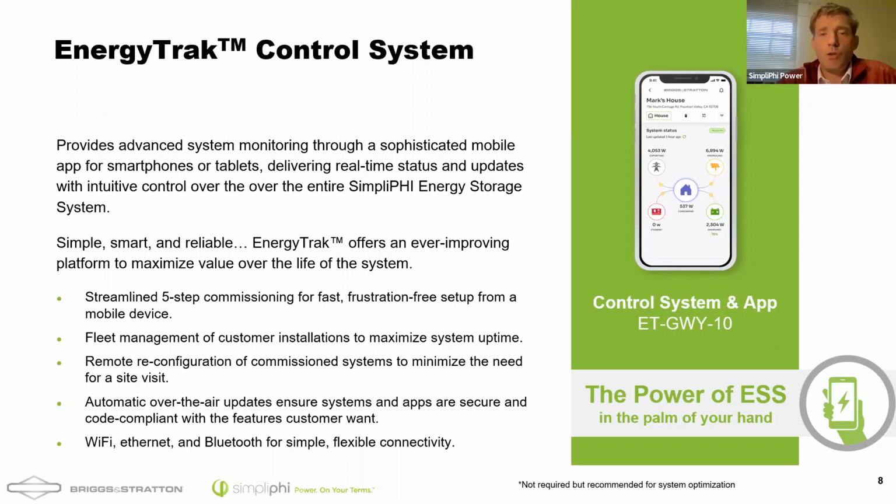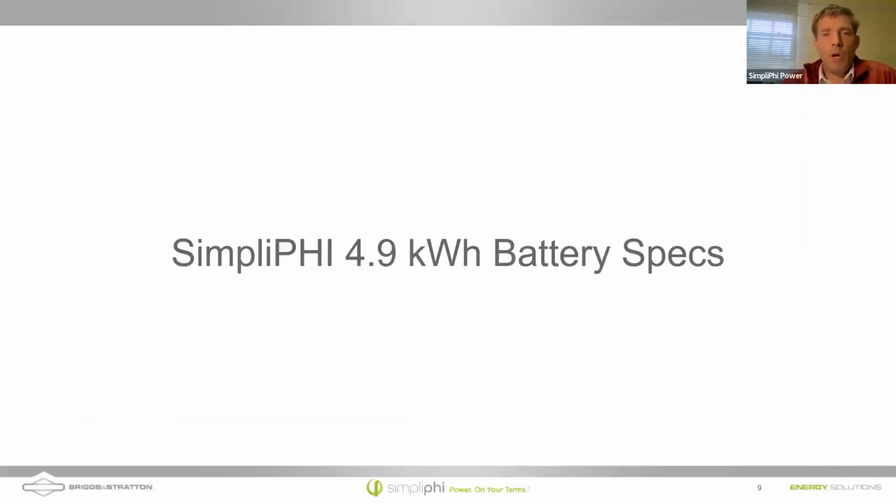It offers communication to your phone through Bluetooth, through Wi-Fi, through Ethernet cable. It's very flexible in terms of connectivity, and we'll talk more about that. But let's get into the specs of the 4.9 kilowatt hour battery. It's really a 4.98 kilowatt hour battery. It's 5 kilowatt hours.